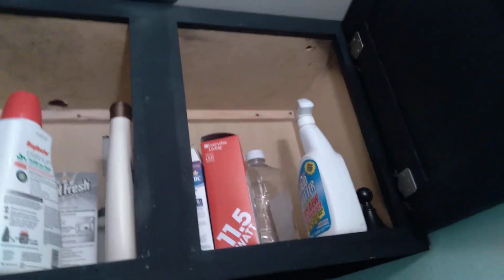I think everything in here was here when we moved in, except that and that. And I believe everything else was here when we got here. And this was here when we got here. And this vacuum was here when we got here. It's not a very good one. That's probably why it got left here.